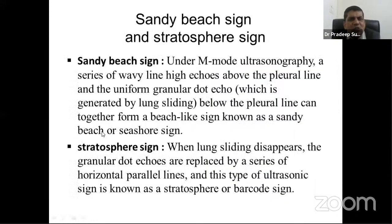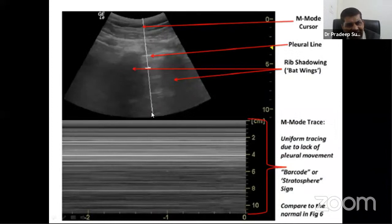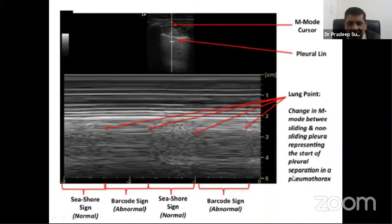There are two more signs about lung ultrasound. One is called the sandy beach sign, and the second is called the barcode sign. Normally, when you do M mode of the lung ultrasound, the upper part will look like a sea and the lower part will look like sand. That is called the sandy beach sign. But when there is a pneumothorax and you put M mode, all of it will look like a barcode, and that is called the barcode sign or stratosphere sign. This is again a classic example of pneumothorax.